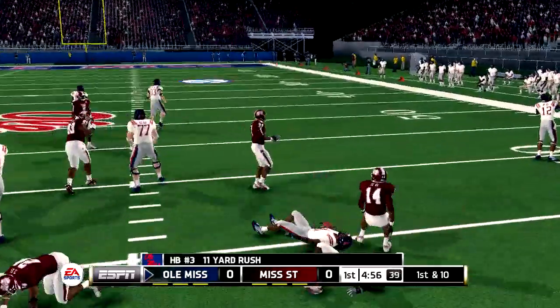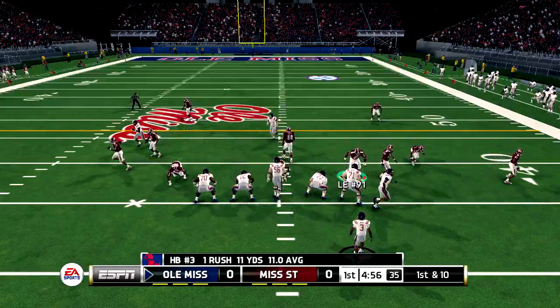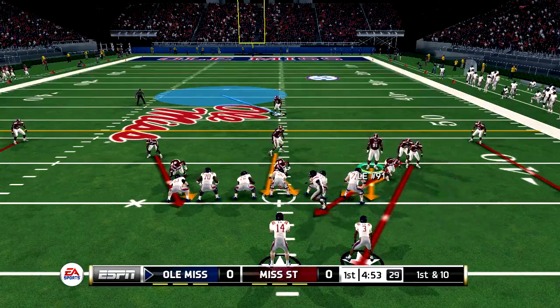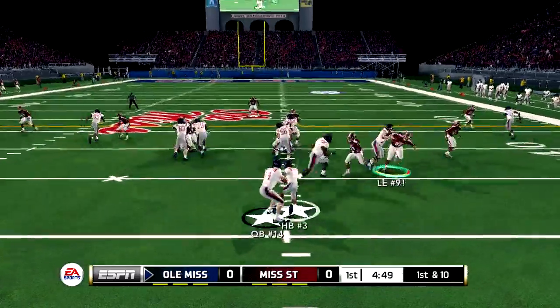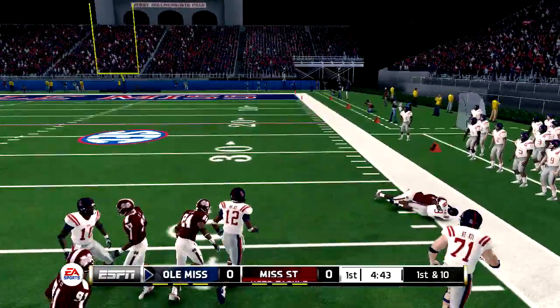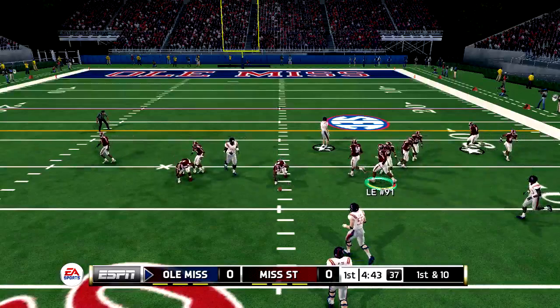They'll bring him down around the 36-yard line. Did you see how much space there was for that tailback up front? He better be thanking his offensive lineman for that. Finally tackle him at the 38-yard line. The halfback was able to do it there with his legs.